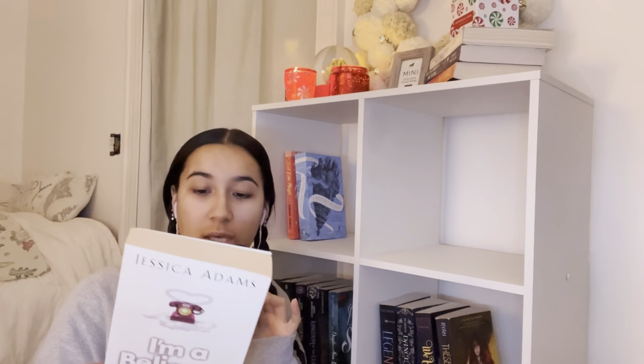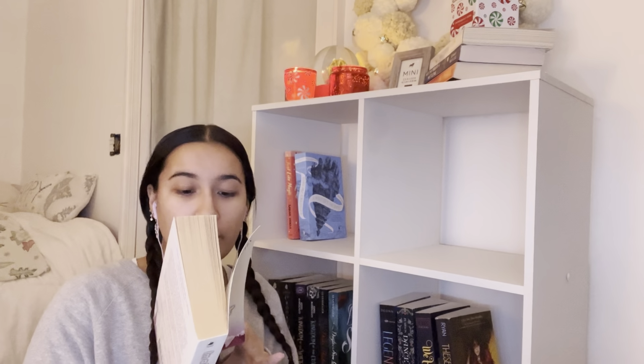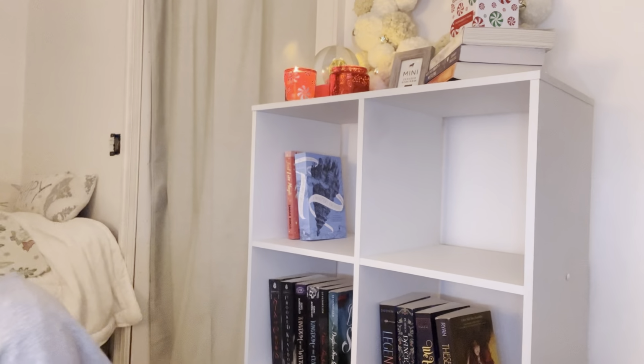I have these random books. Where am I gonna put these? Okay, these random ones. This one my mom gave me. She had it. It's like an old book. This one.